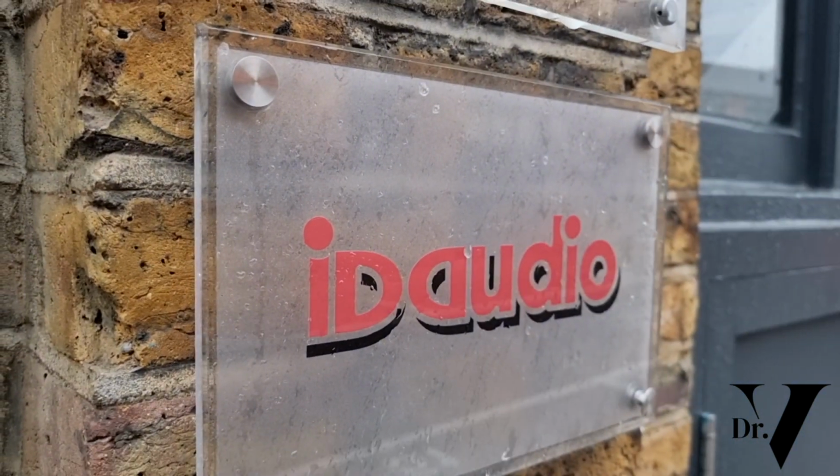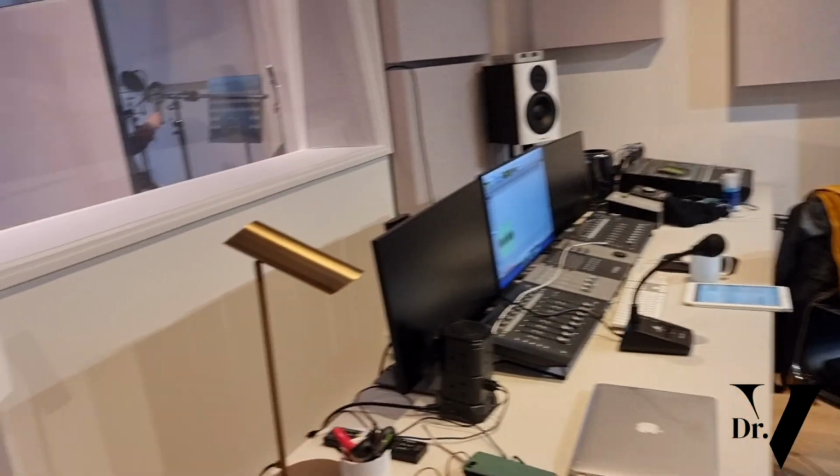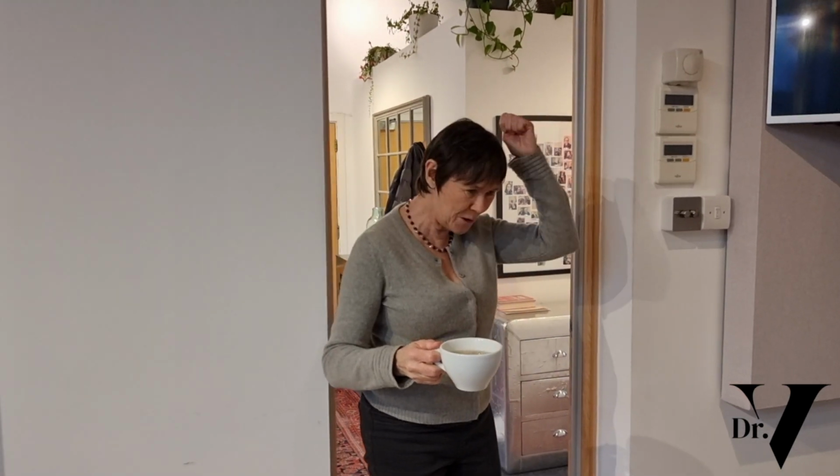So this is where I basically sit. This is the sound engineer room. There's a sound engineer. I'll stay with Vanita. Woohoo! Hey guys, it's a wrap. We just finished.